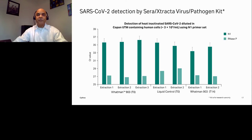RNA extraction from the 903 card within 14 days, we can call it T14, shown in the last 2 extractions of the graph. So T0 and T14, the first 3 bars and last 2 bars, were compared with liquid samples in the middle 2 extractions.